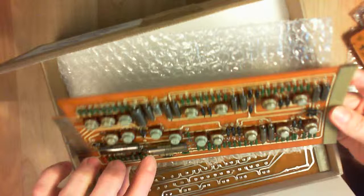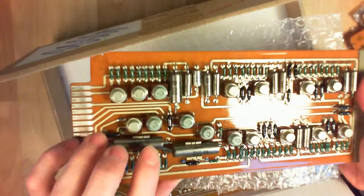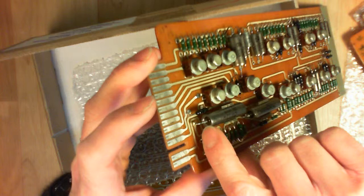This one is another kind of capacitor, polarized capacitor, this one. These are great for audio use. Very nice quality with metal body, glass sealed lids. Teflon insulator inside, really nice.